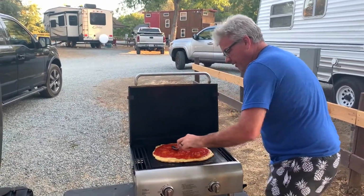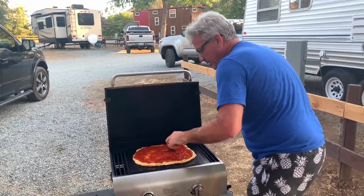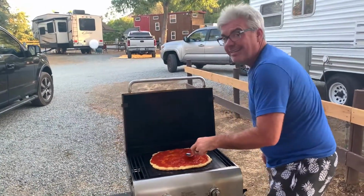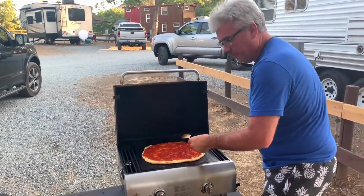If you wanted to get super fancy, you could use some crushed tomatoes and add your own herbs and spices. We often do that, but we had this jar. But let's face it, spaghetti sauce is just easier. Tonight's about easy and keeping things cool.